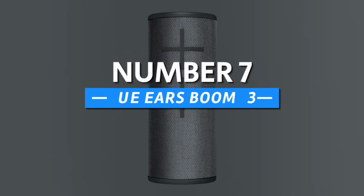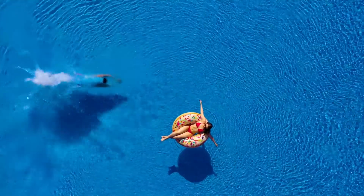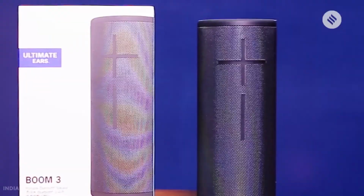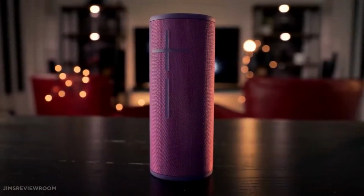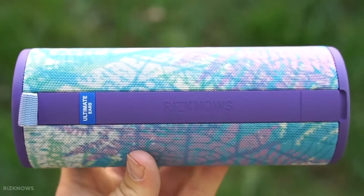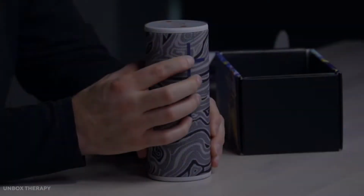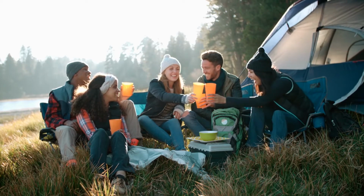Number 7. UE Ears Boom 3. If you're looking for a wireless speaker for the pool, this waterproof floatable speaker is your best bet. The UE Boom 3 features 360-degree sound and reaches high volumes, making it ideal for playing outside in large backyards. It takes a little short of 3 hours to charge, but it has 15 hours of battery life, perfect for a long day outside.